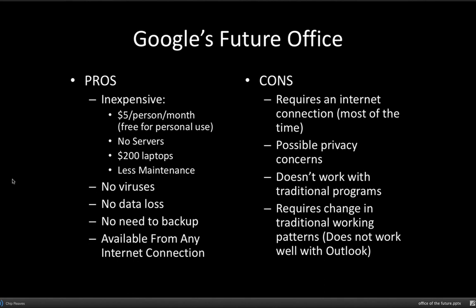There are some pros and cons with Google's version of the Future Office. On the pro side, it's very inexpensive. It's $5 per month per person. It's free for personal use. You don't need any servers. So all the costs that are associated with installing, supporting, and maintaining servers, that all goes away. Your IT support costs to companies like us should be a lot lower. You don't have to worry nearly as much about viruses. If you're using pure web machines like the Chromebook, there's really very little chance of a virus getting in.